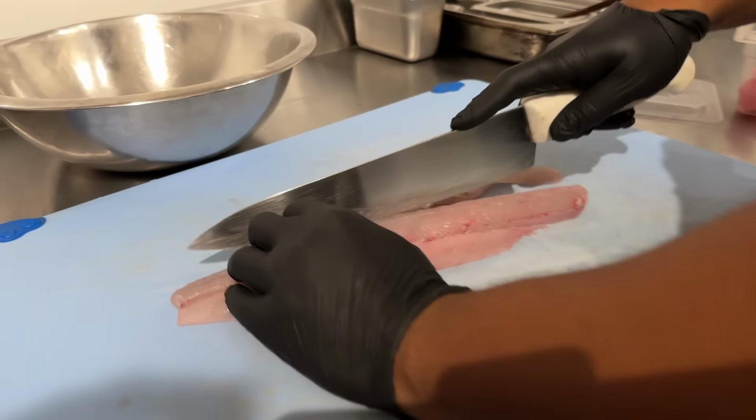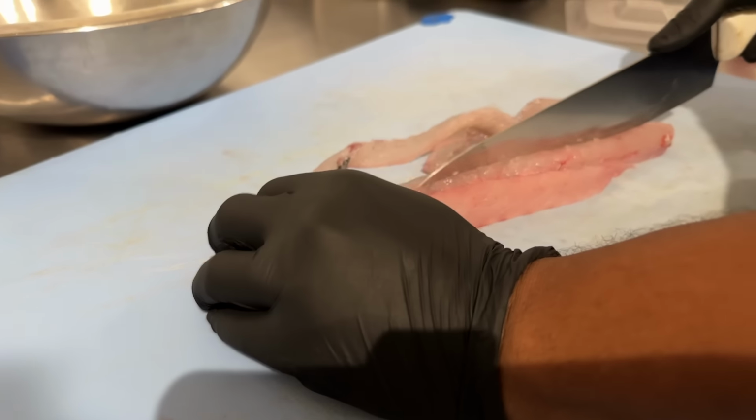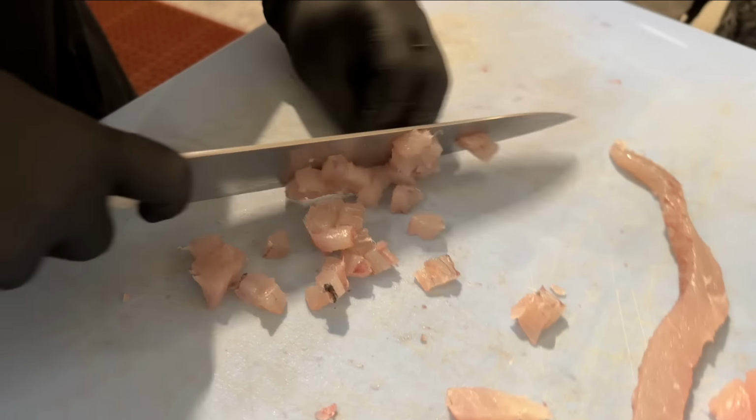There's the barracuda. That was a nice looking barracuda, actually. Yeah, did you catch it? Yeah. Like anything over 10, 12, 15 pounds, the meat gets a little mushy.